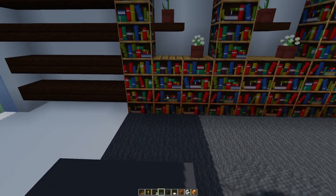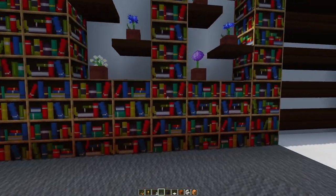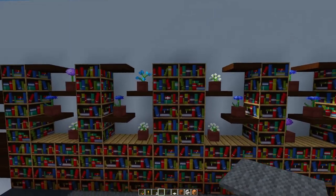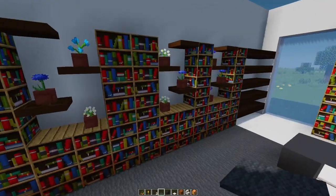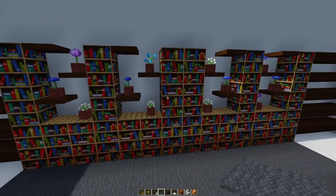And then I did 2 bookshelves that are 2 blocks high, and then a full height, and then 2 more, and then 2 full heights, and then 2 more, and then 2, and then a full height, and 2 more, and a full height. And then I put these little trapdoors in, alternating like that. These alternate where the lower one is on the left, and these alternate where the lower one is on the right, so that it has that symmetrical look to it. And then I just put, of course, some pots with some plants in there.